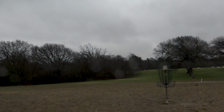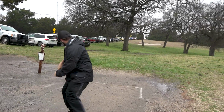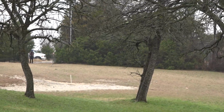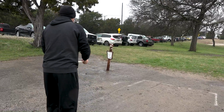Effectively, you're having to throw this shot about 460 or so feet of power to get to the basket. You can get out and around the trees just throwing a nice power hyzer, but to get yourself a good look at birdie, you really need to crunch it. Oh! Now, if it doesn't hit the ground, it's still live, right? Yeah. Hopefully some wind going.